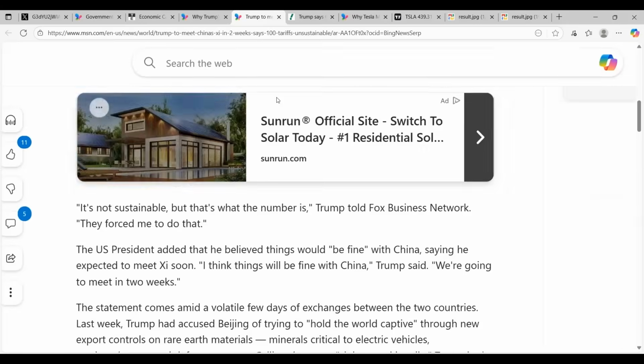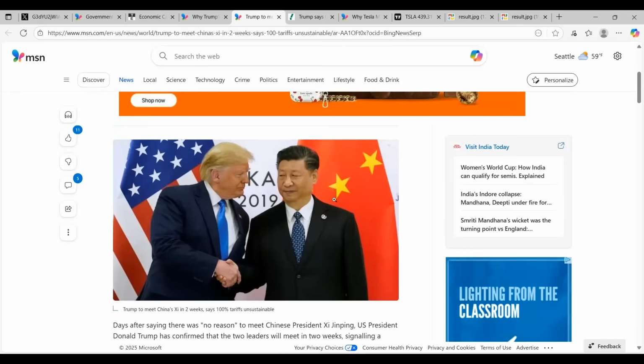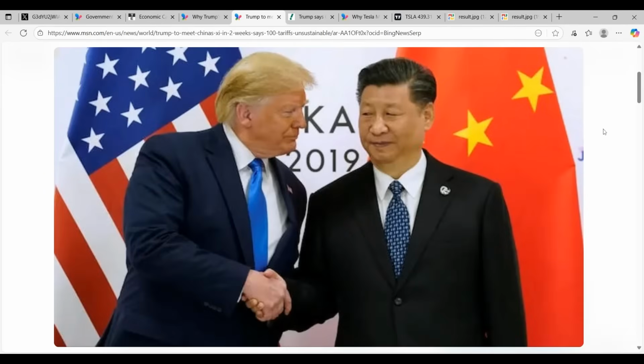That's another very, very important thing to remember for those involved in the industries. But the most important thing right now is that the tension between the US and China has cooled off a bit. Although we had China retaliating and threatening to retaliate even more, right? We had the port fees going up and other factors. President Trump is now saying that things are going to be fine.